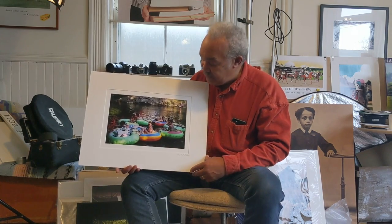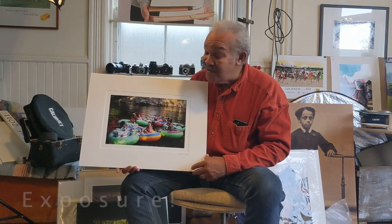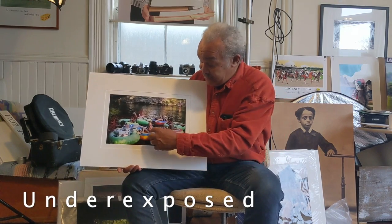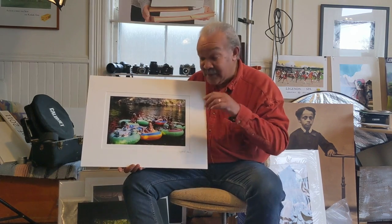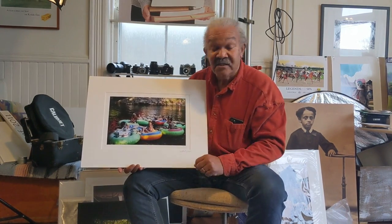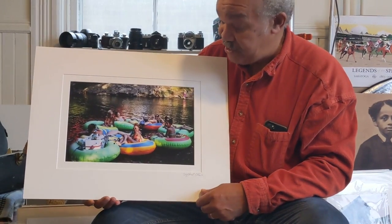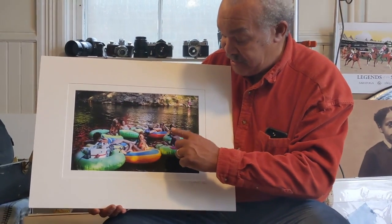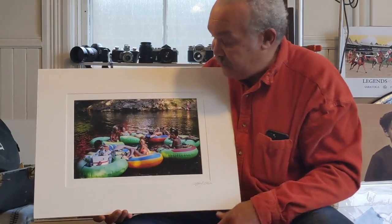I wanted to bring this photo up to talk about exposure. This photograph is a little underexposed. Now in certain areas you see the exposure is right on, but in the shadow areas where the sunlight didn't come through the trees, it's a little dark. And there is a way of correcting for that, and I should have done it in post-production, by literally just dodging, keeping that light from making parts of this photograph too dark.